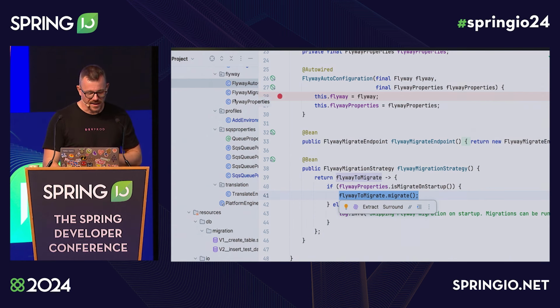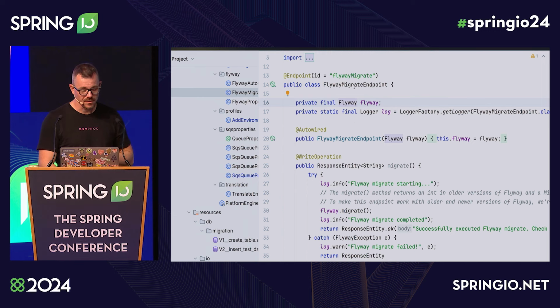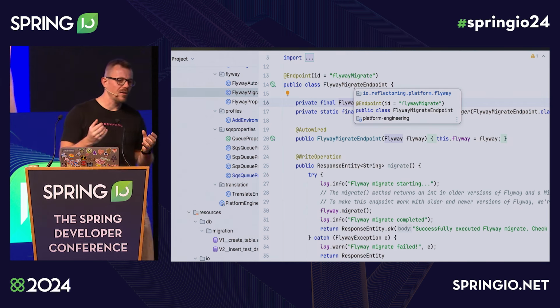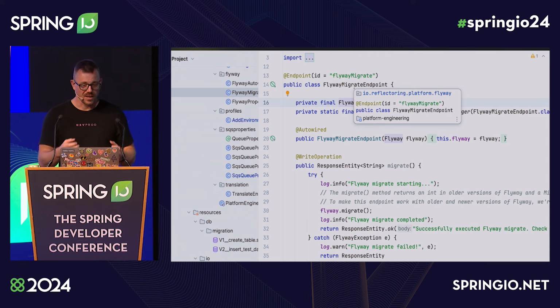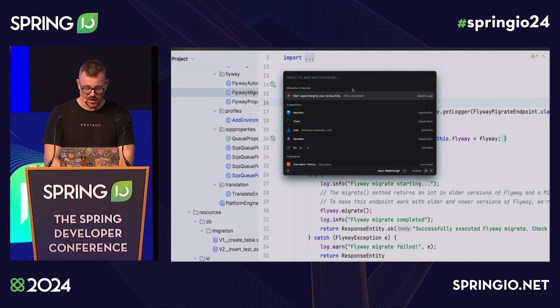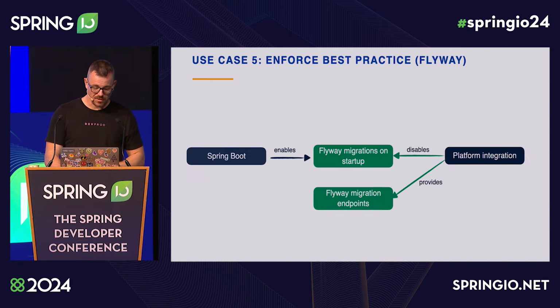And then we provide an endpoint. This is an actuator endpoint for our services. The service teams can use this actuator endpoint to run the migrations. So that's just one way of setting best practices for teams and kind of forcing teams to use best practices. Okay, I'm going to go back to the slides and skip those because I showed them.